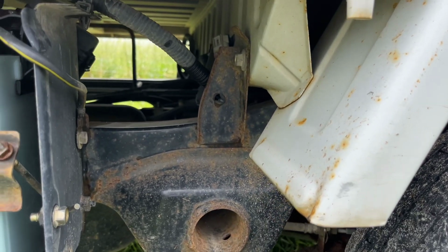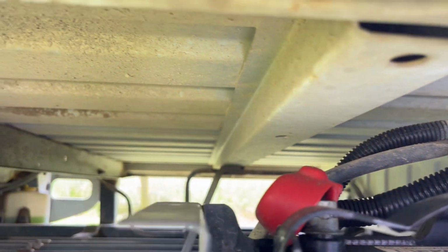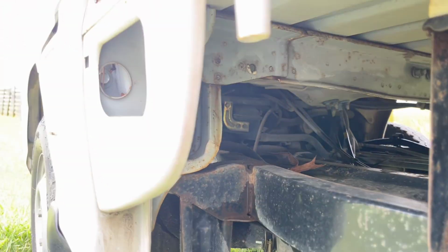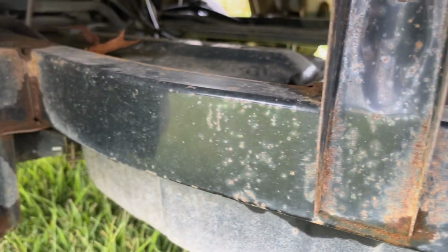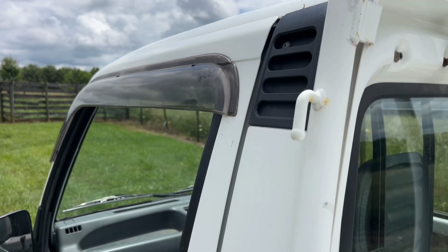we want to look under here at the bed. And you can see that the bed looks very nice underneath. That is important. And just surface rust on the frame, no cancer. All right, so now we're going to look down the door post.